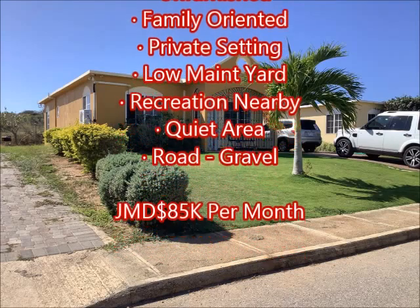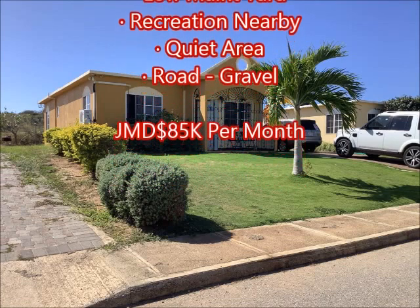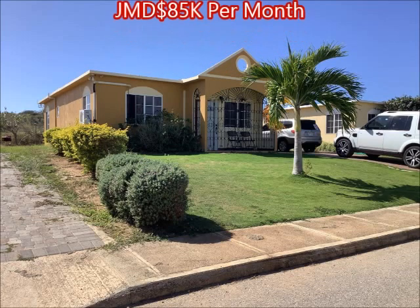The monthly rental cost of this home is Jamaican $85,000 or US $538. Now, let's take a quick look at this home and let us know your thoughts.